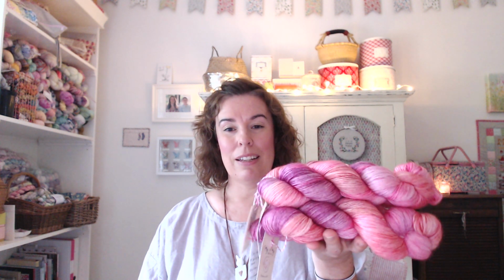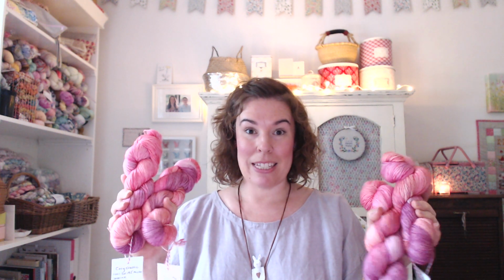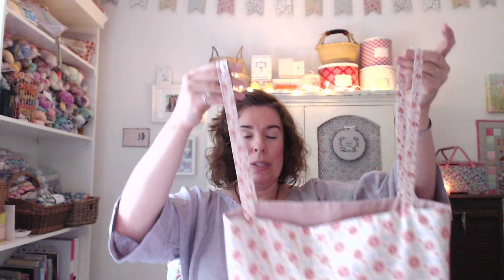Oh my goodness, that is just perfection. So I have 4 skeins of this and I shall be knitting the door sweater. But not only that, she sent me one of her tote bags, which she's also going to be stocking in her shop. It's so cute.